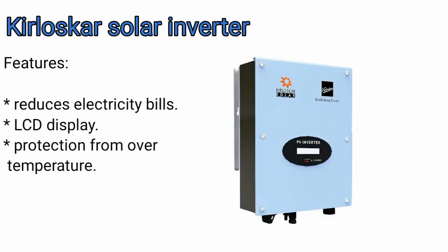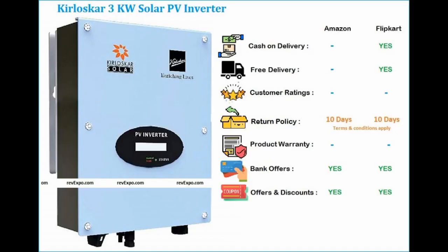Kerloska Solar Inverter. It reduces your electricity bills and it also has an LCD display. It comes with protection from over temperature. This product is available on Amazon as well as on Flipkart and there were no ratings on the sites.